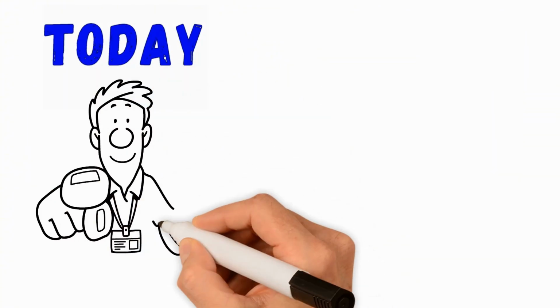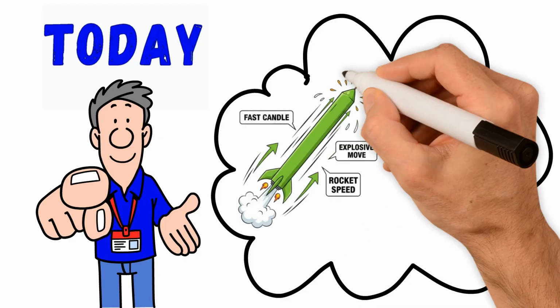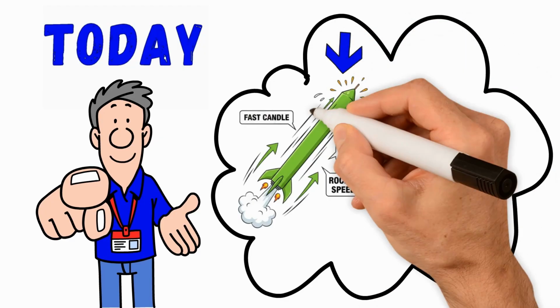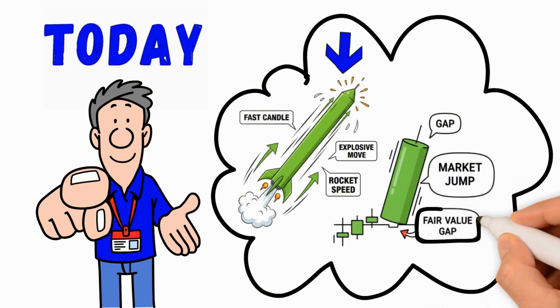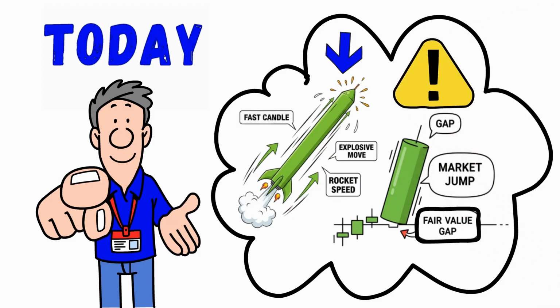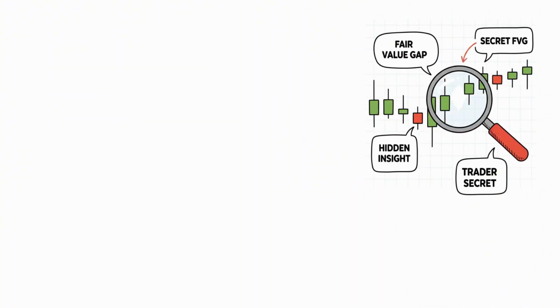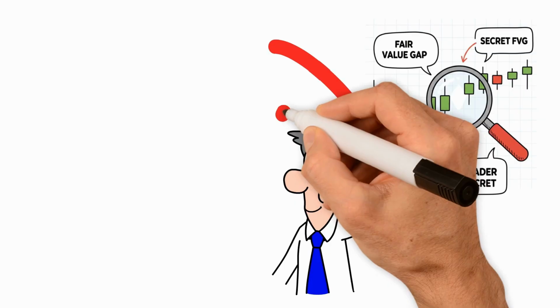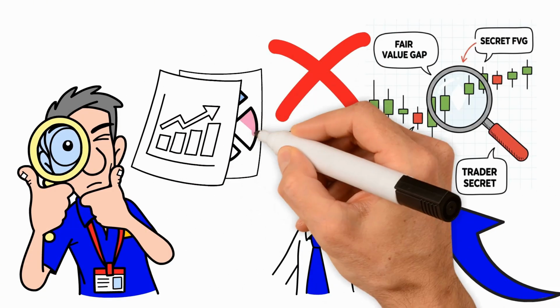Today I want you to imagine something simple. Picture a candle moving insanely fast, almost like a rocket. Now imagine the market leaving behind a tiny empty space while it jumps forward. That little space might look harmless, but it is actually one of the most powerful clues you can ever learn to read. And inside that clue lies a secret I found about fair value gaps that most traders have never even heard of. Once you understand this, your entire view of charts will change forever.